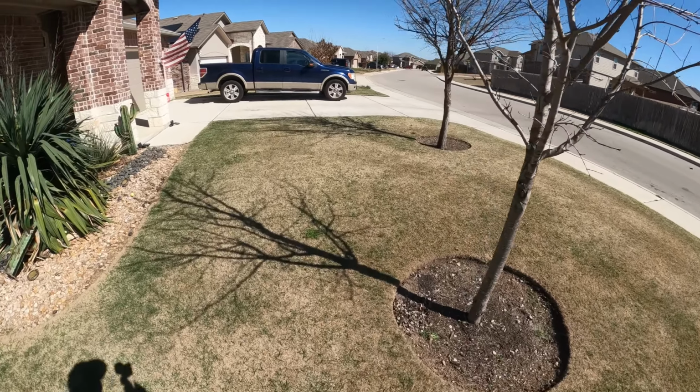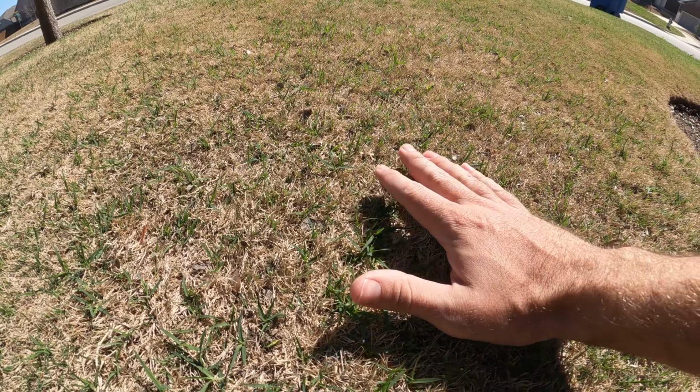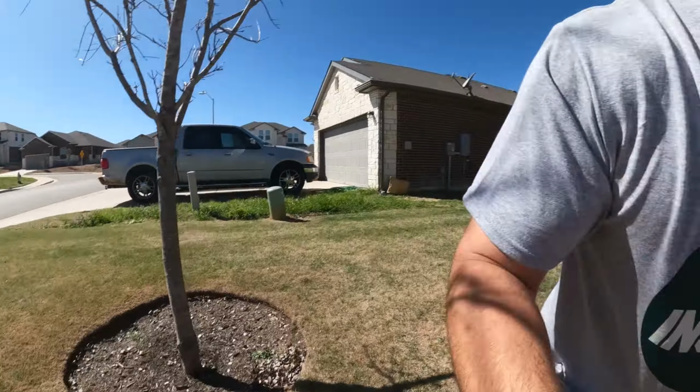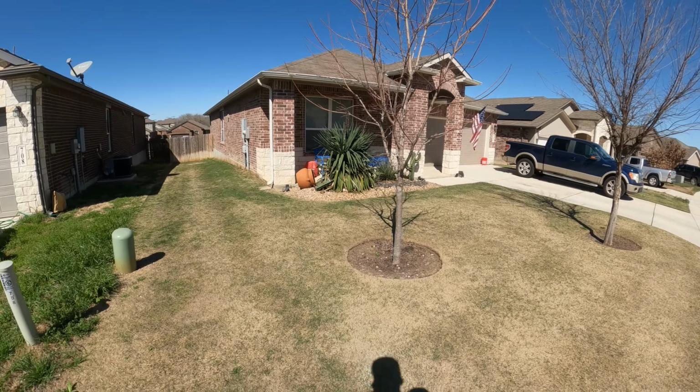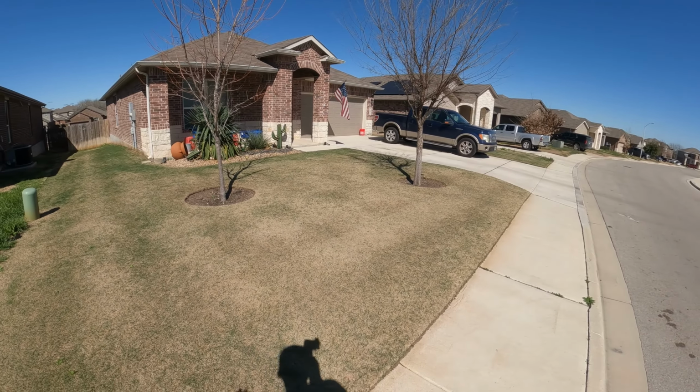Let me get closer down here for you. You can see that there is a lot of new green shoots that are popping up. And if we get 2 more weeks of relatively mild temperatures and no freezes, then I'm guessing that probably 80 or 90% of my lawn will actually be green. So that is what we're looking at here in the short term.